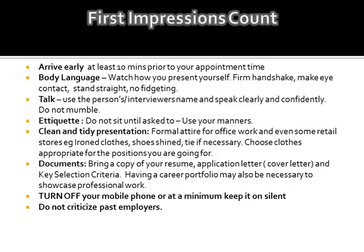If it's for an office position, formal attire, and even some retail stores, you might need some sort of formal wear, such as a suit or some sort of corporate clothes for ladies. Make sure you have your clothes ironed, your shoes shined, a tie if necessary. Choose clothes that are appropriate for the positions that you are going for. Again, ensure that your documents are all together. A copy of your application, your resume, key selection criteria, have a career portfolio available as well. Ensure that you turn off your mobile phone, or at a minimum keep it on silent. And also do not criticize any past employers while you are in your interview.